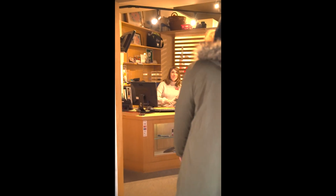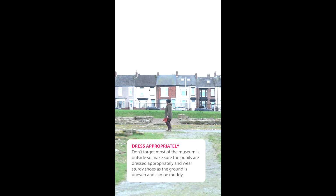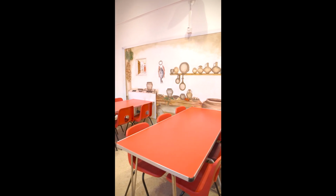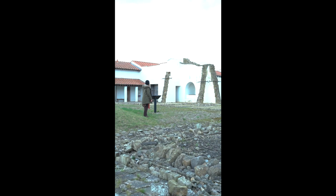When you arrive at the museum, you'll be greeted by a member of staff who will ask one of the teachers to come and sign the group in while the rest of your party wait outside. We will then take everyone across site to put bags and coats, if the weather is good, away in the lunchroom. Once the children have stored their bags, we recommend sharing your plan for the day and the type of behaviour you'd like to see from them.